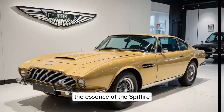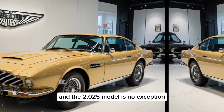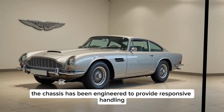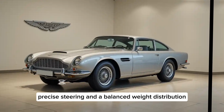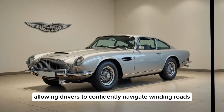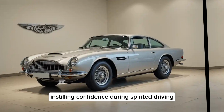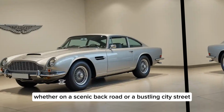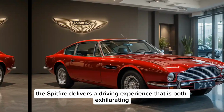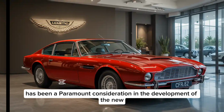Driving dynamics: the essence of the Spitfire has always been its engaging driving dynamics, and the 2025 model is no exception. The chassis has been engineered to provide responsive handling, with precise steering and a balanced weight distribution. The lightweight construction contributes to its agility, allowing drivers to confidently navigate winding roads. The braking system offers strong and consistent performance, instilling confidence during spirited driving. Whether on a scenic back road or a bustling city street, the Spitfire delivers a driving experience that is both exhilarating and refined.